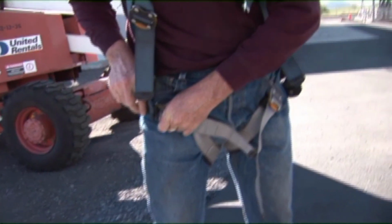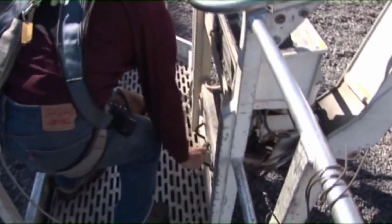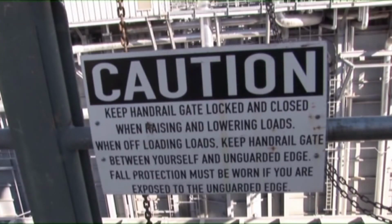All employees shall be protected from fall hazards when working on unguarded surfaces more than 4 feet above a lower surface or any height above dangerous equipment. Areas where you may encounter fall hazards are vaults, sumps, floor openings, or climbing on equipment.